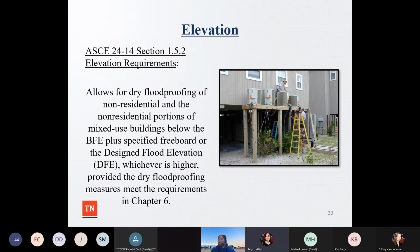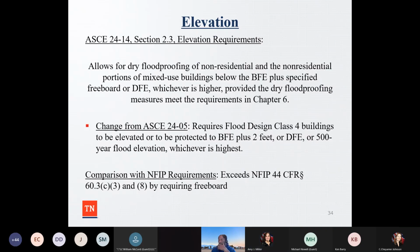When we think about elevation, the American Society of Civil Engineers 24-14, section 1.5.2, has elevation requirements. Again, it allows for dry floodproofing of non-residential buildings and non-residential portions of a mixed-use building below the base flood elevation plus specified freeboard or design flood elevation, whichever is higher, provided the dry floodproofing measures meet the requirements in Chapter 6. So again, this complements the NFIP requirements. And now with elevation, portions of a mixed-use building that are below the base flood elevation plus a specified freeboard or the design flood elevation, whichever is higher, again have to meet those requirements. And there was a change in the Flood Design Class 4 buildings in ASCE 24-05 to be elevated or protected to the BFE plus 2 feet, or the design flood elevation, or the 500-year flood elevation, whichever is highest.